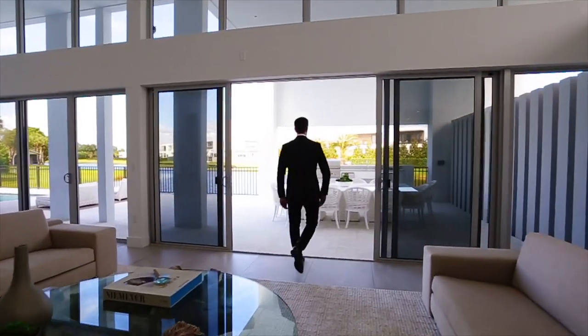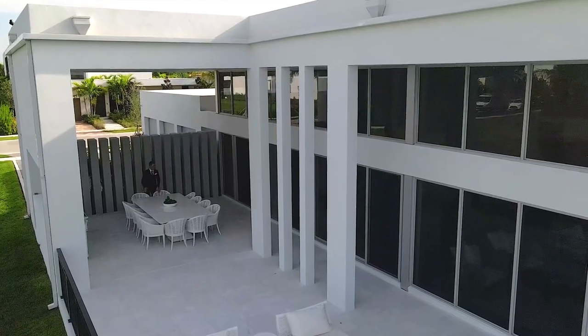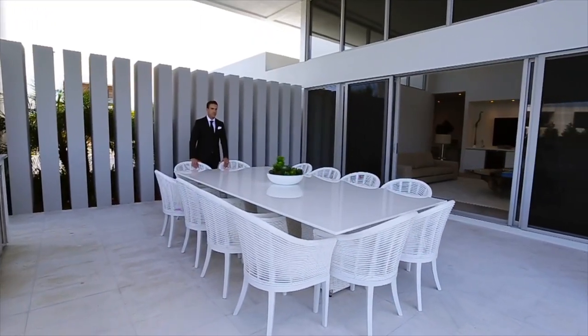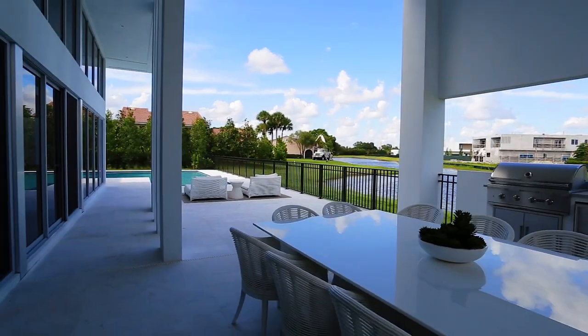It's now time for the outdoor lifestyle that's going to complement the interior. You're going to see a well-designed summer kitchen and a massive dining room table where you can host business affairs, family events, or holiday parties.